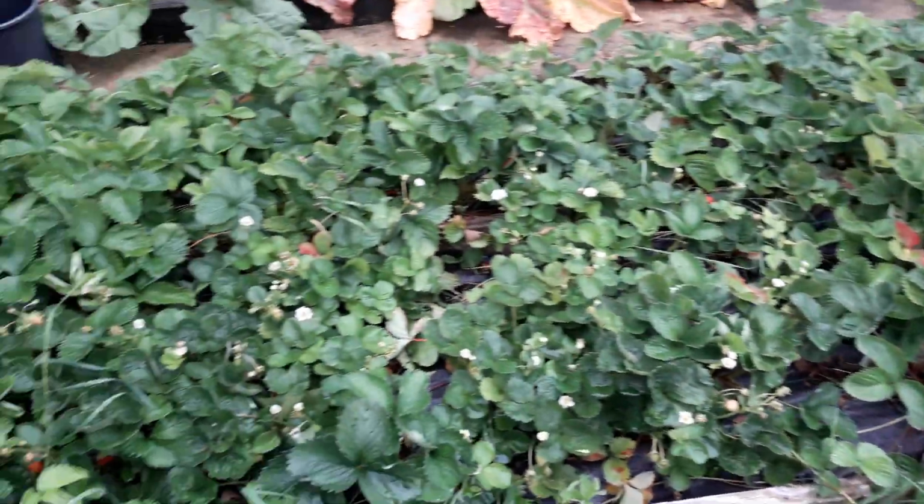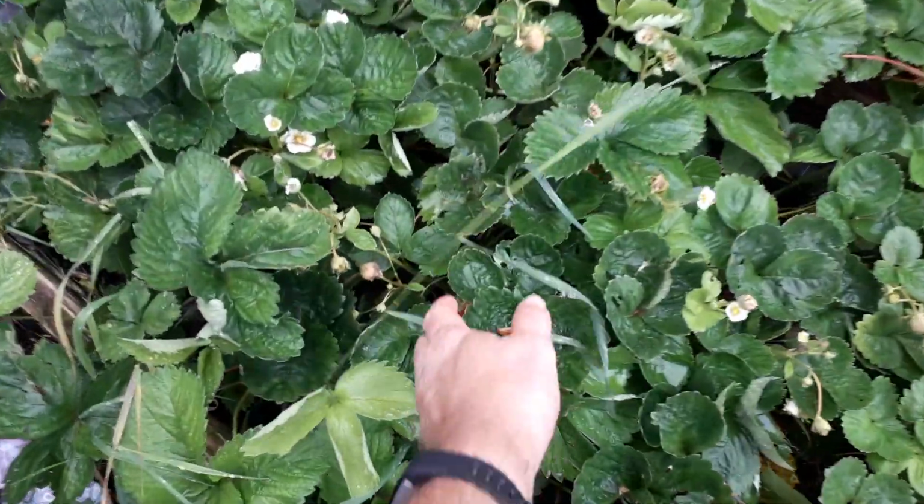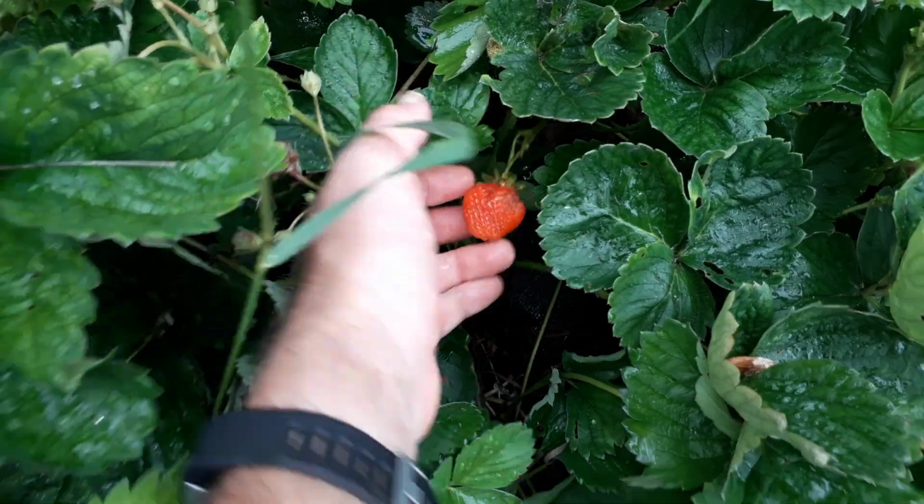Now over here, the strawberry bed. Getting the second flush of strawberries on. I'm not sure if these are late strawberries or what, but I'm getting more strawberries. So I'm going to come and pick some of those later because I like strawberries.